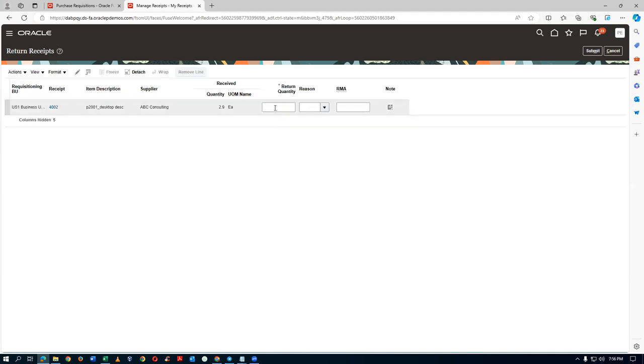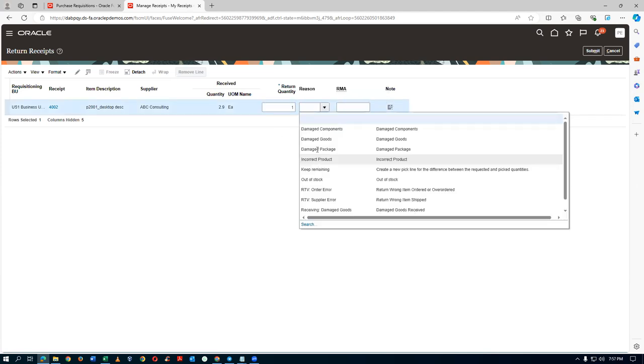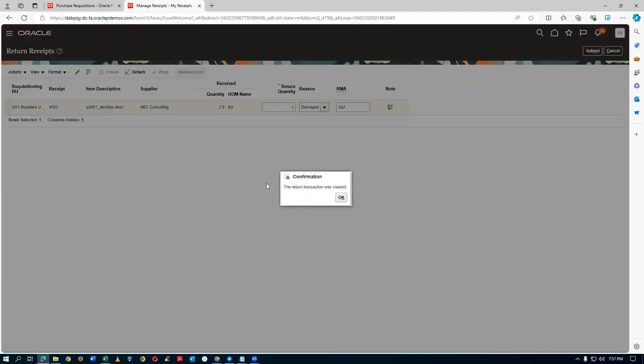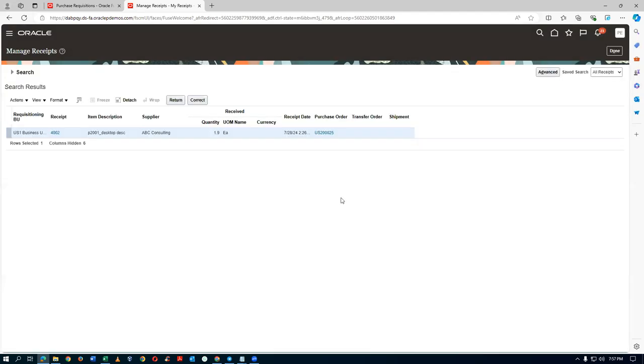Let's say, return quantity is 1. And the reason for the return, fine, the damaged components, something. Then the RMA number, you'll not put it. This will be used by the blue dot to track it actually. Fine. The courier will hand over the number. Click on submit. So the self-service requester can do three activities. One is what? Receive, returns, and corrections.